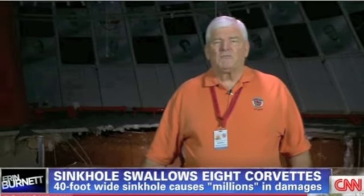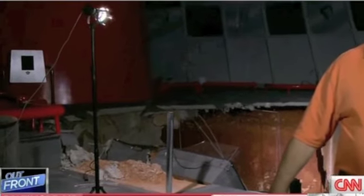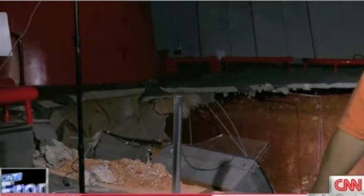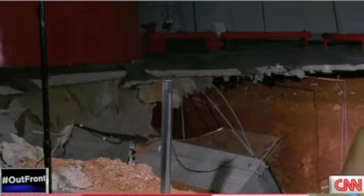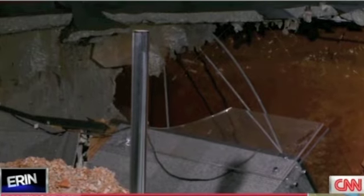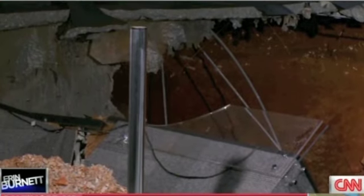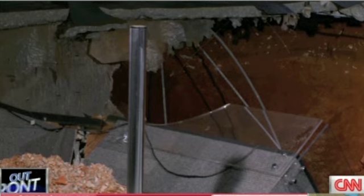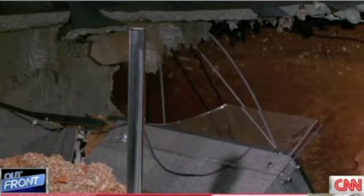Sinkholes are something that's real common for this area. We live with it. We deal with it every day. And of course, Mammoth Cave National Park is only 20 miles up the road from us. So we have the technology, we have the understanding, we have the engineering of how to build on top of sinkholes. This is a very strange occurrence.